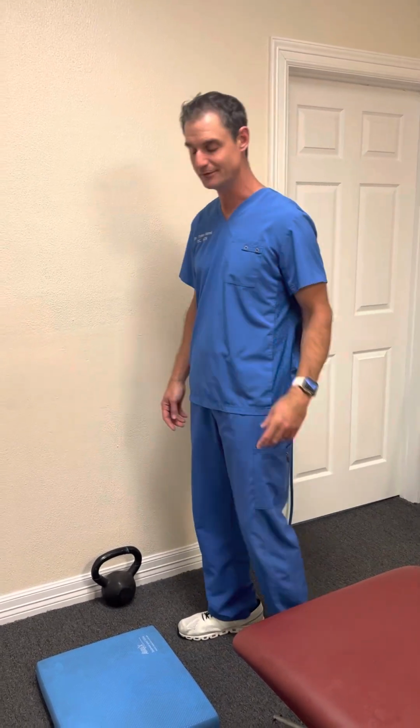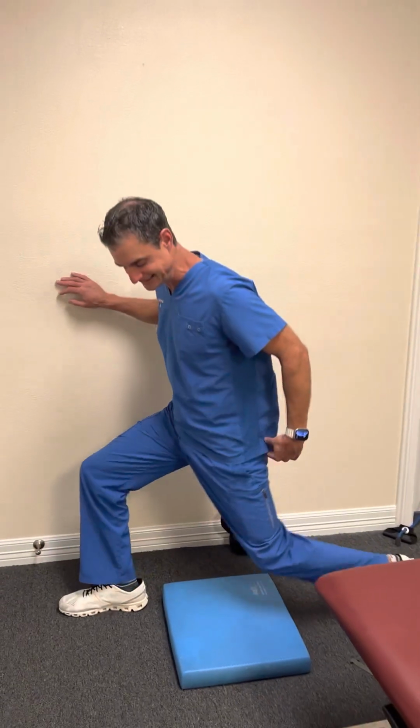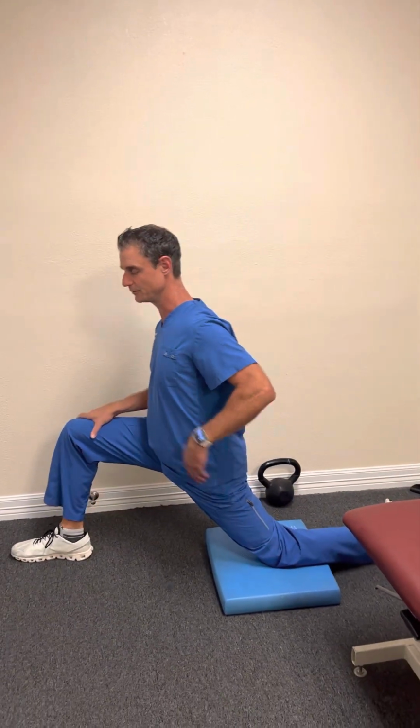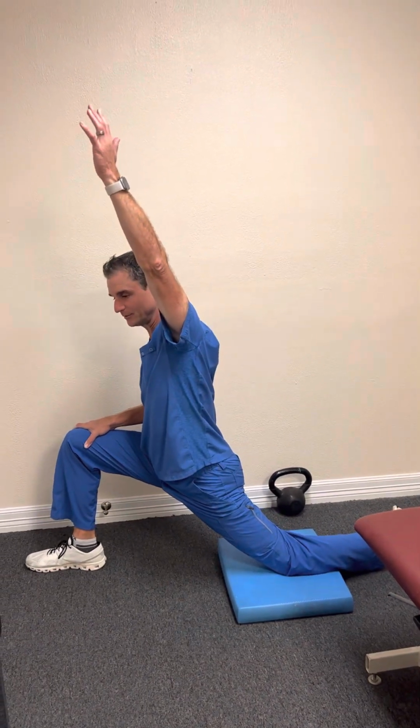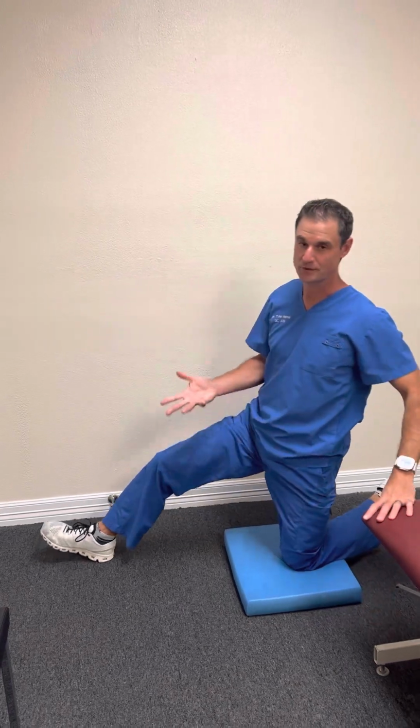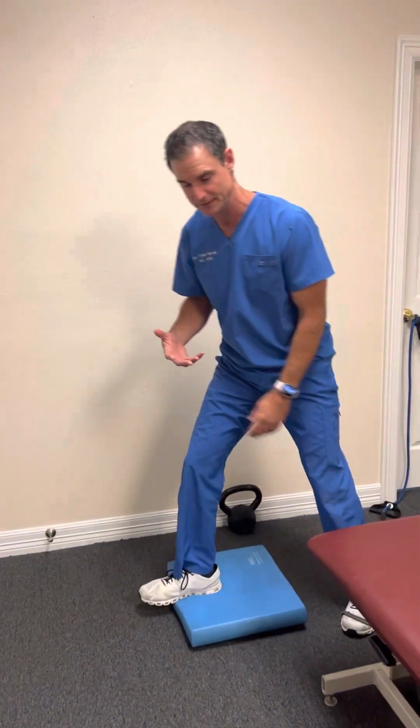So number one, stretching hip flexors. Basically, I'm going to put a knee down, whatever knee is down, that's what I'm stretching. So to stretch the left side, I'm going to lunge forward this way and just lift up my arm like so. You should feel a pretty good stretch in this area here. Hold it 30 seconds, 45 seconds, something just to get a good stretch there.